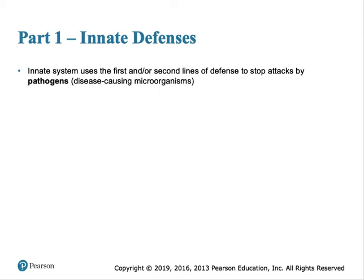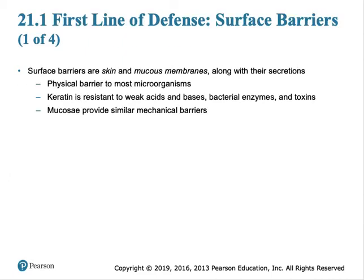So our innate defenses. We use this as the first and sometimes the second line of defense to stop attacks by pathogens like bacteria. The surface barriers are going to be things like the skin and the mucous membranes, like we already mentioned, as well as their secretions, things that they specifically use to help eliminate bacteria. So it's a physical barrier to most microorganisms, and the keratin of skin is resistant to weak acids and bases like the bacterial enzymes and toxins, so it's hard for them to eat through the skin and find a hole to actually get inside the body.